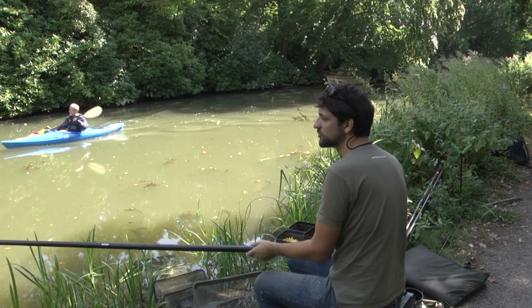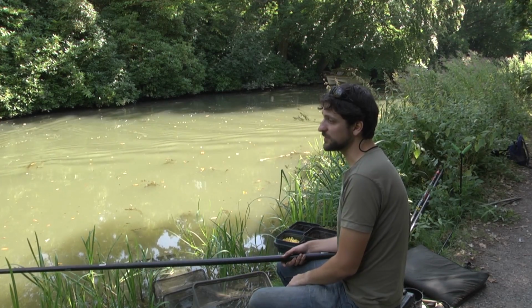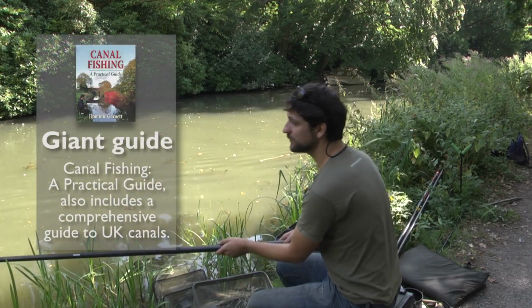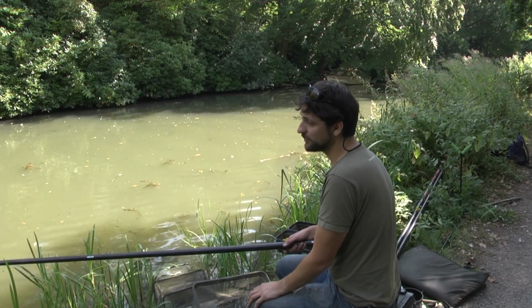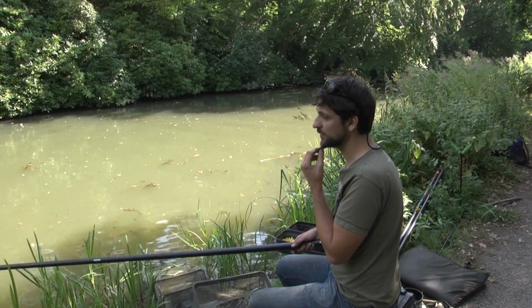We're getting a bit of boat traffic today, but the way I see it, the fish are really used to boats here, and I always get the feeling that boats bother anglers more than they bother fish. I'm actually nearly getting a bite right now, and the guys come straight through the swim, so draw your own conclusions, but I don't think boats spoil the fishing too badly on canals.